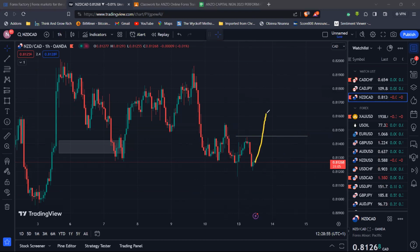So if we break above this high, and we begin to pull back, I would look for a buying opportunity, or if price breaks above and let's say ranges a little bit, I'll look for that buy stop above the high and look to take it. Right, so bullish on NZDCAD, bullish on CADCHF, waiting for bullishness on gold. Basically, I'm waiting for bullishness on all of these ones.